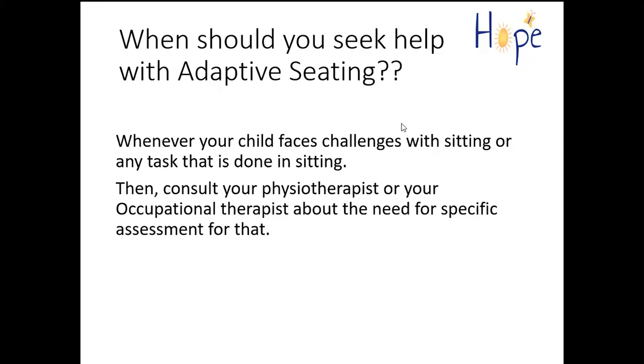Whenever you find that your child is facing challenges when he or she sits, or they cannot perform or participate in situations that you or they wish to participate in, that's the time when you need to ask a specialist. Ask the physiotherapist that you see, ask the occupational therapist, ask the physician. Anyone in the rehabilitation team is well-oriented about when we need to refer for an adaptive seating system.